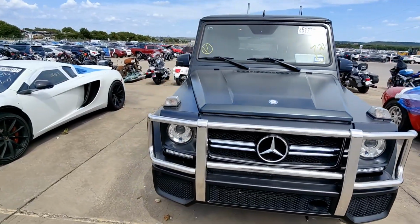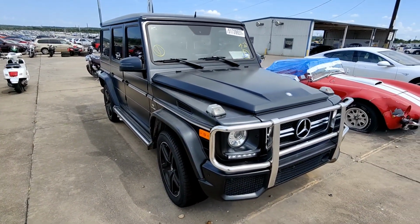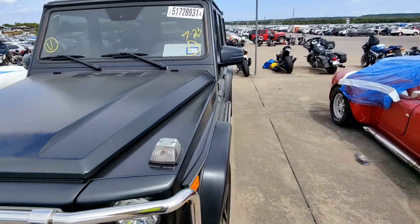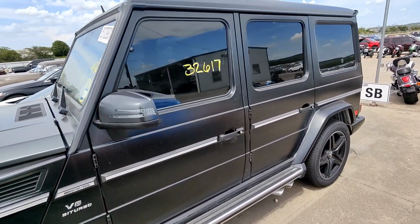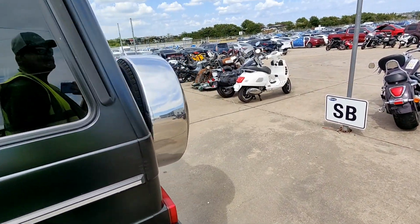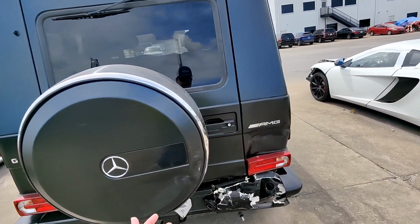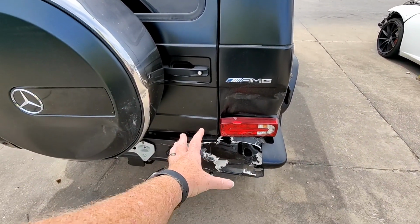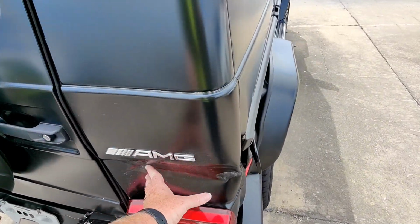All right, thank God that tow truck is out of here because it was loud as hell. Next, guys, we have an AMG G Wagon. That's right, it is a 2013 Mercedes G63 with 32,617 miles on it. That's it. Man, look at this thing. And what does the damage consist of? Well, it consists of a broken fiberglass piece of bumper, the spare tire cover, and this right here.